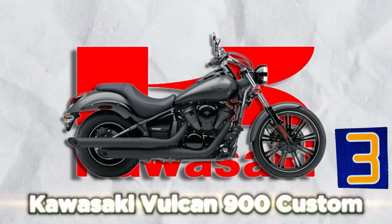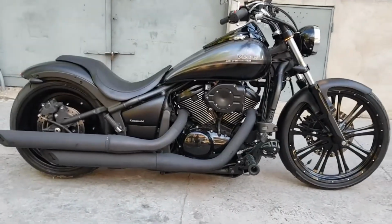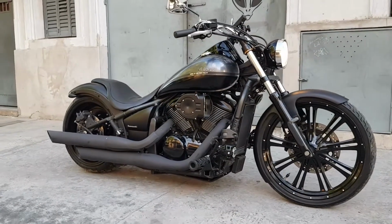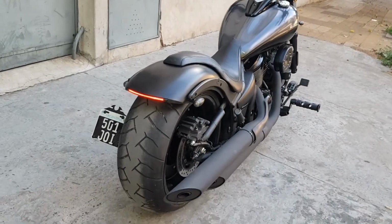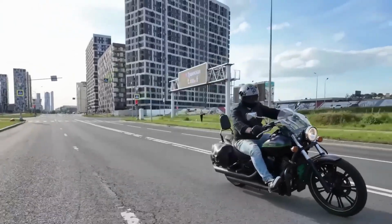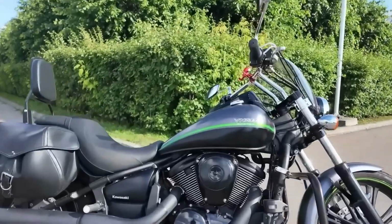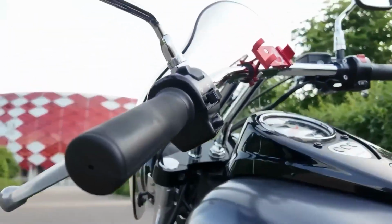3. Kawasaki Vulcan 900 Custom. Some motorcycles are made to blend in, quiet and simple, but not this one. The Kawasaki Vulcan 900 Custom was made to grab attention. It's bold, stylish, and impossible to ignore. This bike gives you that stretched-out chopper style people love, but with factory quality and trusted Japanese engineering. It looks like a custom-built show bike, but costs a lot less and doesn't bring the stress or problems that often come with one-off builds.